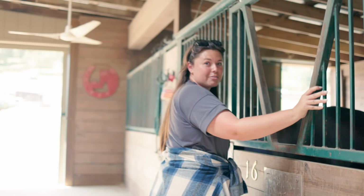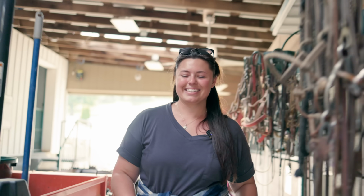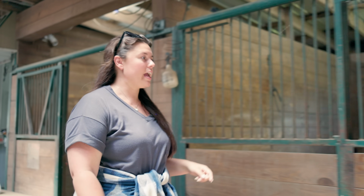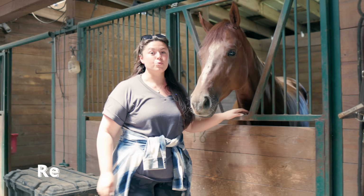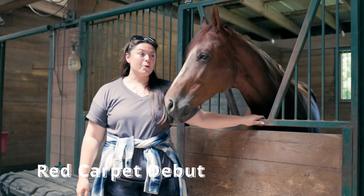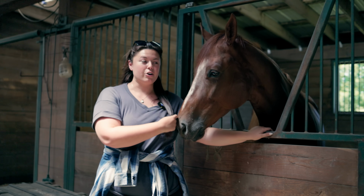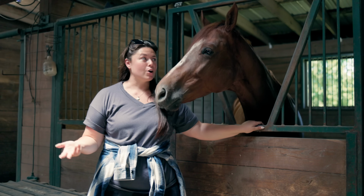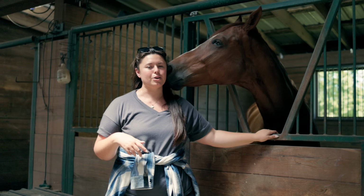I'm talking a lot and throwing a lot of names out there, so I'm sorry if it's confusing. Miss Erlene, her name is really significant to her mom. So her name is Red Carpet Debut. Her mom is really well known as a show horse, as a broodmare, and her name is Red Carpet Rita. So it's kind of like, oh, she's for sure a Red Carpet Rita baby because her name's Red Carpet Debut.